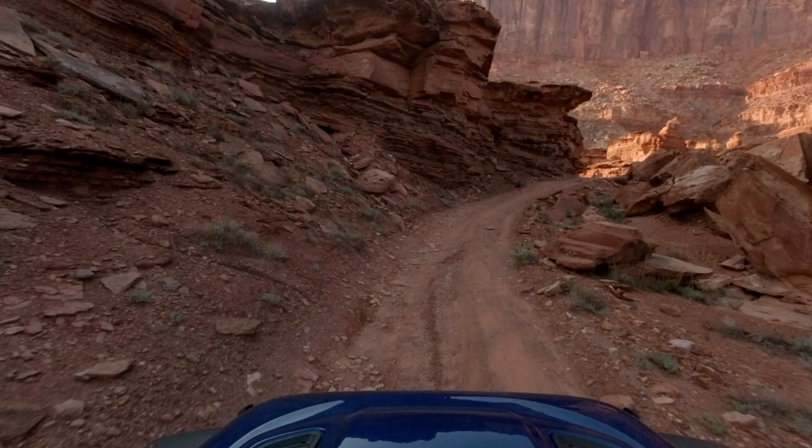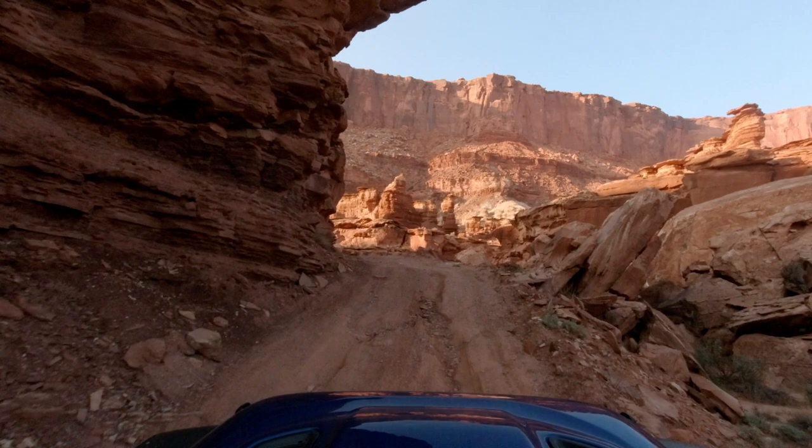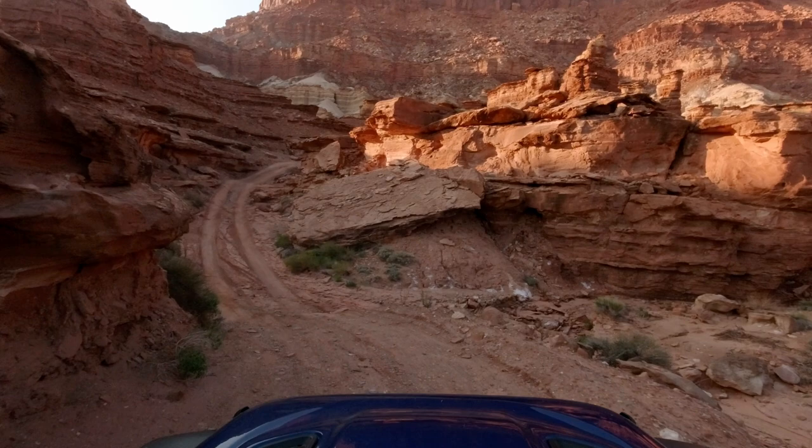And now we are into some stuff unlike anything we have seen on the trail so far. And some very cool stuff it is. Going up clearings. Yeah. This is awesome.